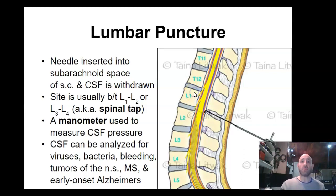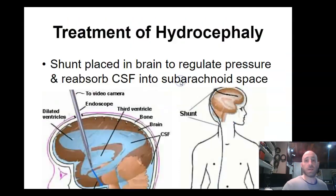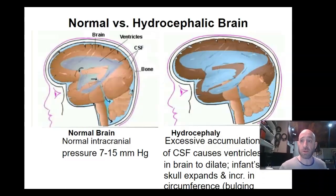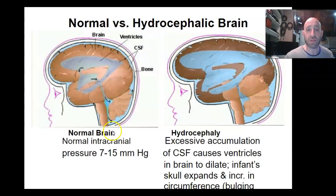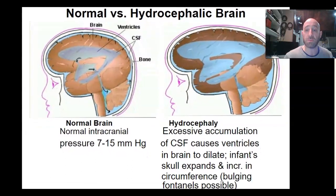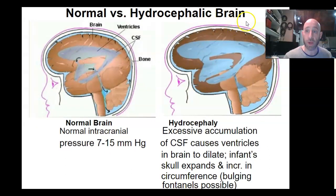And the last thing we need to talk about is a condition which is a serious one, but thankfully has a treatment option that makes it work out. And it's called hydrocephaly. Hydrocephaly is a condition where an individual produces too much cerebral spinal fluid and it doesn't get absorbed, and it ends up building up in the brain, and the ventricles are going to expand, which will cause pressure, and it would be the same thing as a subdural hematoma. It would be that pressure which would be deadly. So this could be a deadly condition.